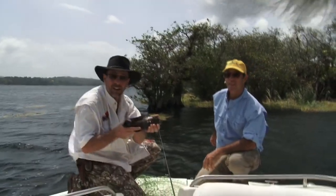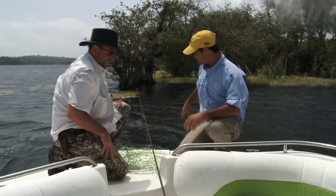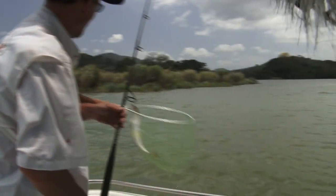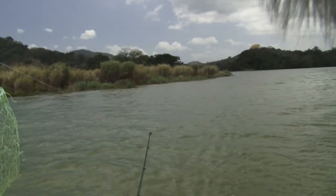Okay, well, let's go after that peacock. Okay. Nice. Good job, buddy. Sweet. Little one. So out here on the Panama Canal, we got a snook, a little snook. And this is actually officially my first snook.